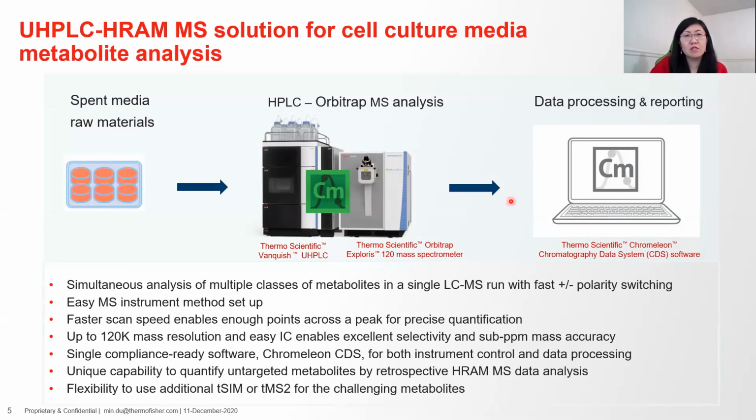And in this solution, we can simultaneously analyze multiple classes of metabolites as required by our customer in a single LCMS run with a very fast positive and negative polarity switch. Since all of the metabolites are very structurally different, they can carry either a positive or negative charge. So it's very important to analyze them in a single run on the fly.